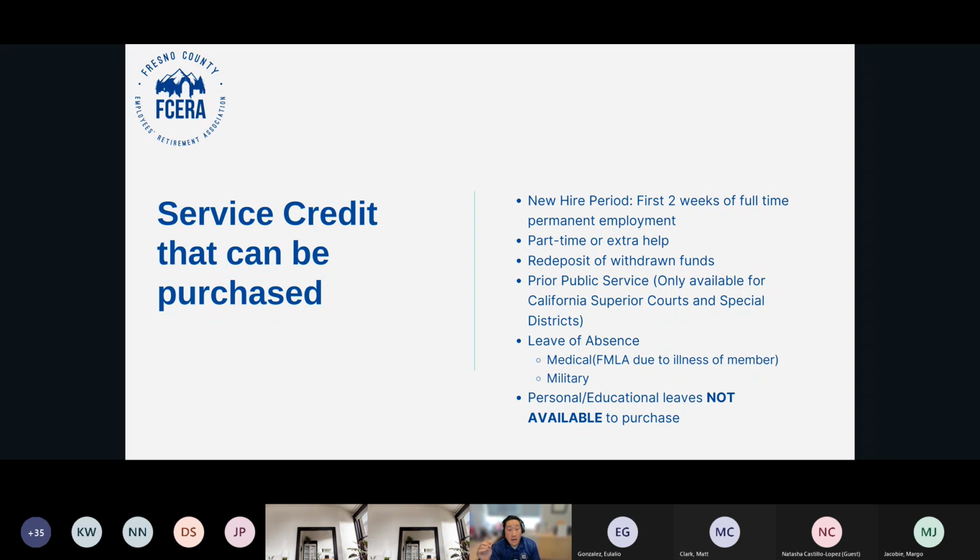So everybody has this one available to them when they're ready throughout their career, if they want to purchase that time. Other service credit that can be purchased is part-time or extra help. So we do have a lot of county employees that work extra help time prior to becoming permanent, for example. If you worked extra help or considered part-time prior to becoming permanent, you could purchase that time and add those years of service, as they are calculated, to your current membership.